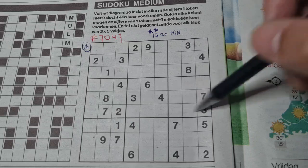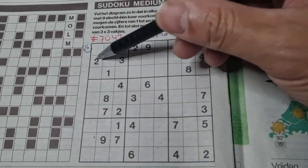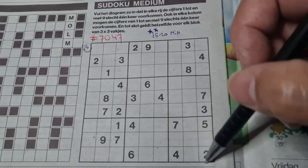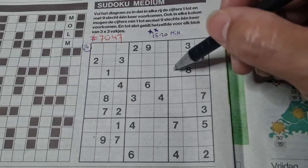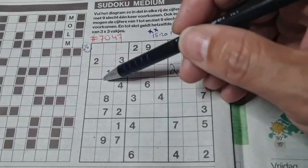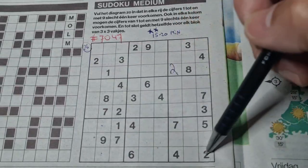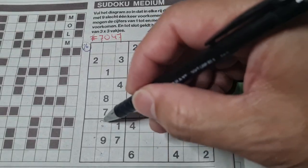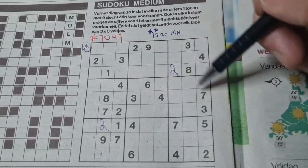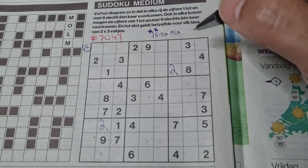Alright, let me see. We have a 2 in this first row, a 2 in the second row, so in the third row only 2 places are left for the 2: here or there. We see a 2 in the last column, so no 2 there, the 2 should be there. We have a 2 in the first column and a 2 in the third column, so in the column between, only 2 places are left for the 2: here or there. We see a 2 in the last row, so no 2 there, the 2 should be there. Alright. Cannot continue with the 2. Need to wait.